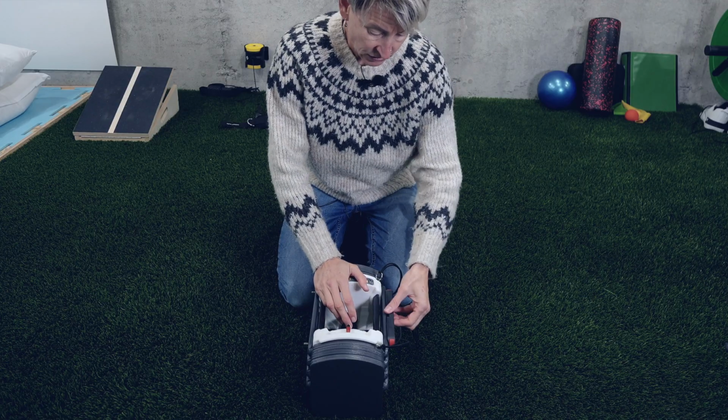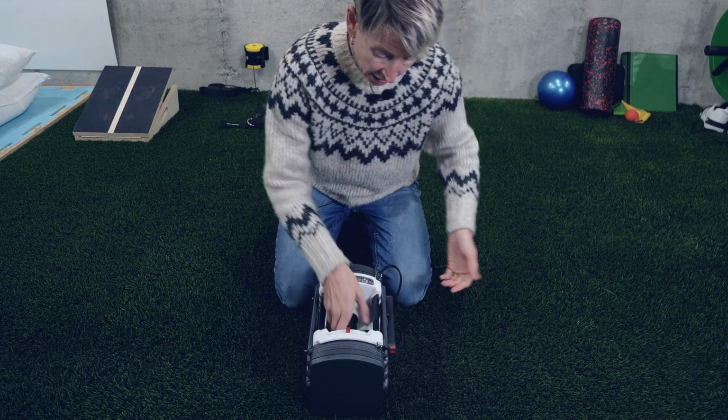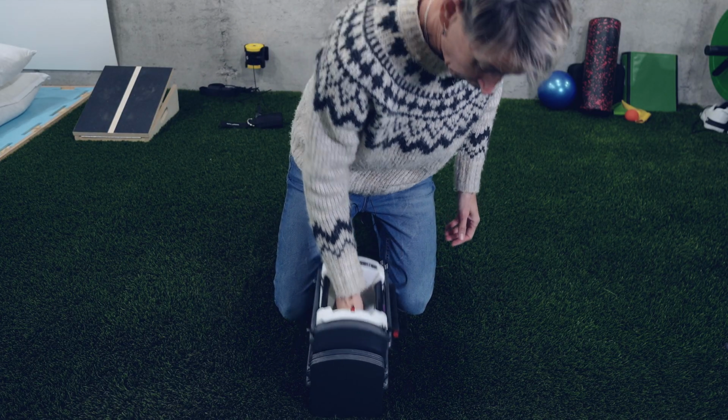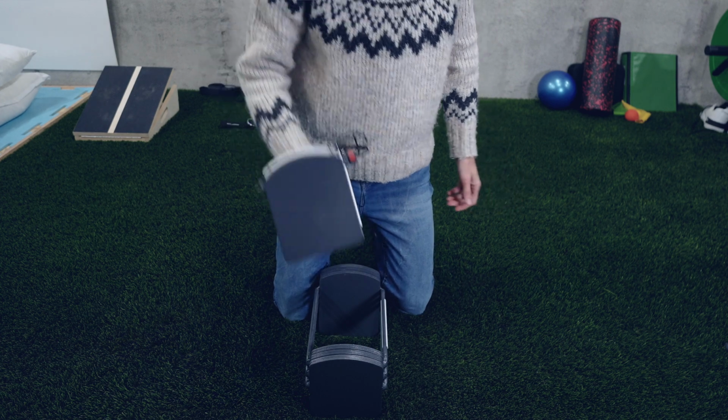And the way it works is you just slide this out and then underneath whatever color it is, you pick it up, and now I have 30 pounds, and the rest of it just stays here on the floor. And then if I wanted to go to 20 pounds, then I just change it like that.